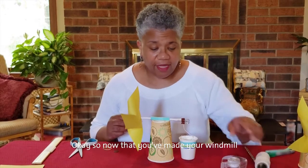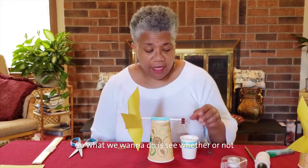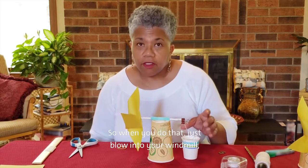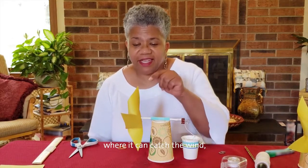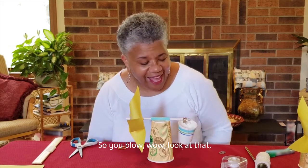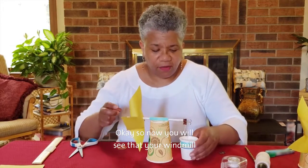Okay, so now that you've made your windmill and you have your bucket, we get to do the best part of the experiment, which is test it out. It's testing time. So what we want to do is see whether or not this windmill can lift this bucket. Can it do the work? So when you do that, just blow into your windmill. Make sure you're blowing into an open area where it can catch the wind, one of the little curvy areas. So you blow. Whoa, look at that. It lifted the cup. Okay, so now you will see that your windmill can lift the cup.